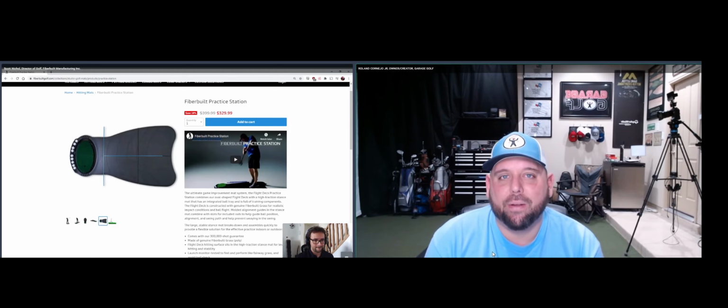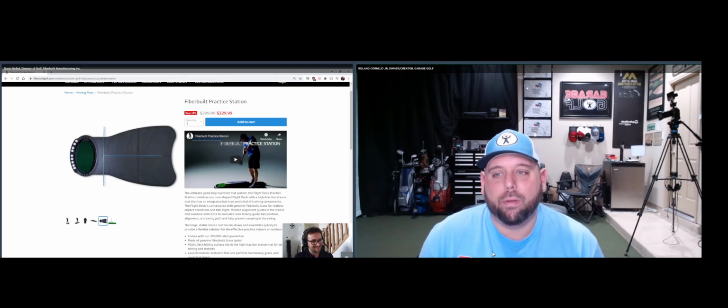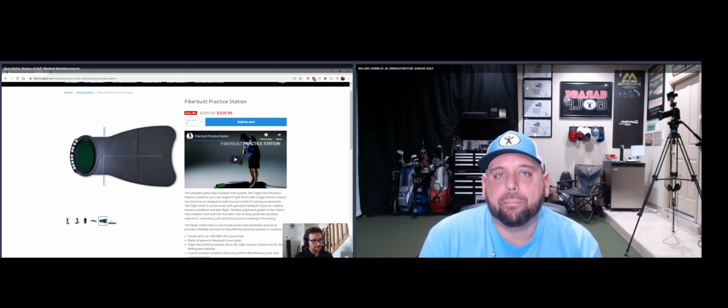It really was not good for hitting, and you could feel the difference really easily. So I think for that price point, you don't want to go too much cheaper than that unless you're just buying the individual Fiberbuilt piece that we talked about, the $99 one, and you already have your own stance mat. I understand that as well. But for an all-in-one setup, entry level, this is my go-to that I recommend to people most of the time.